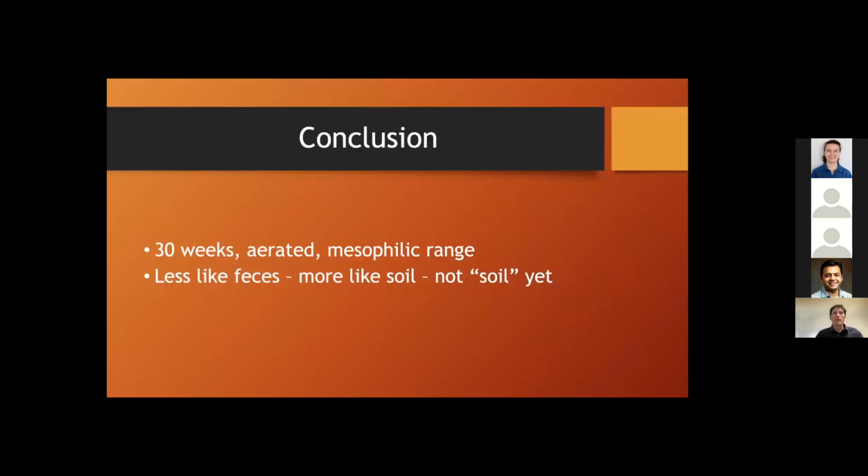So at this point in the experiment, we can conclude that the 30-week aerated mesophilic compost is definitely looking less like feces, a little bit more like soil, but we're not confident enough that we could call it soil yet.